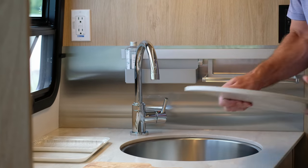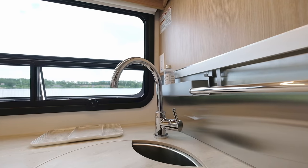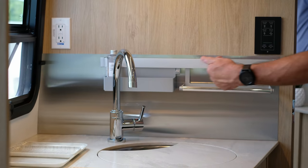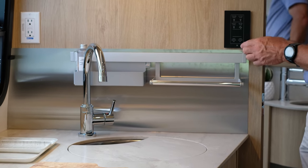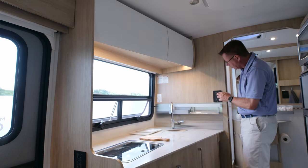Lots of room. Deep stainless steel sink. Nice, beautiful chrome faucet up here. We have a new accessory channel for spices and for your towel holders. Here's one of our controller pads for our multiplexing system. Once again, you can control all the lights in this area if you want. Turn them off, turn them on.